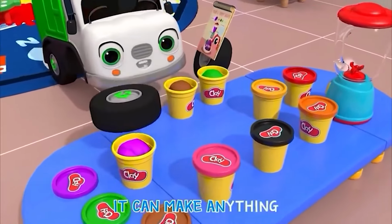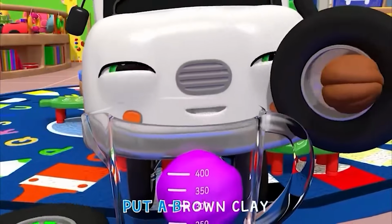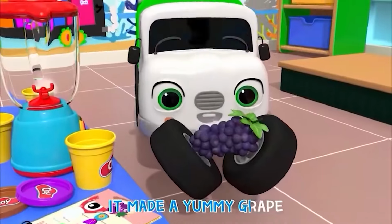There is a magical blender toy. It can make anything. Put a purple clay. Purple! Put a brown clay. Brown! Put a green clay. Green! It made a yummy grape.